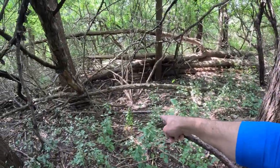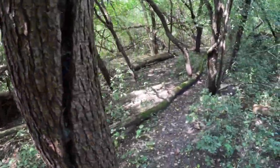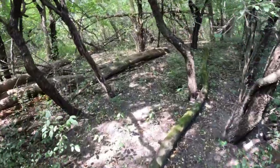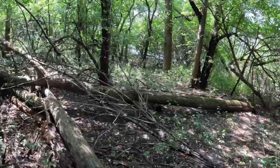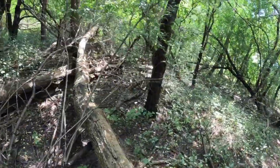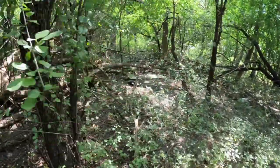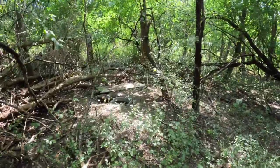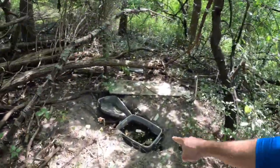Here's a shovel. What? Okay, I see something over there. So there is something going on over here by that shovel. I gotta get around all this. Look at this. Okay, I recognize this. It's still here. Years ago, I came across this.